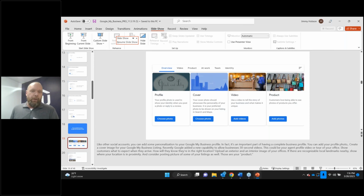Profile. Choose a photo, right? If you look at mine, I've got photos of closings. I've got photos of my car that I put up there not too long ago with my personalized plate, because I focus on VA lending. Mine's VA LNDR in that beautiful green color of my Audi. So that works. You can put videos up there. You can do a cover photo. You can put your products, like everything else.